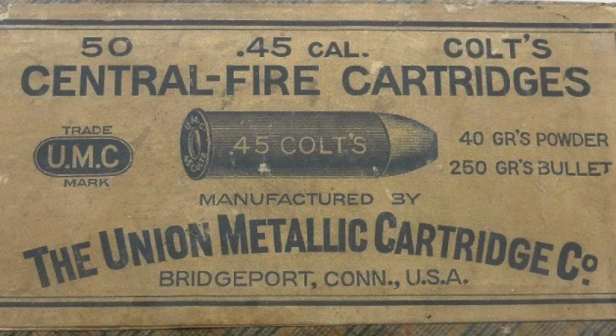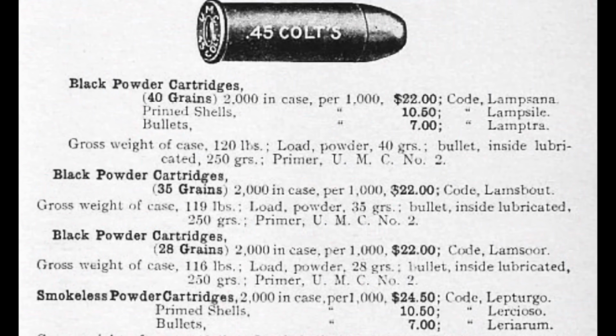But the problem I have with this is you can find advertisements going back as early as 1880 of Remington UMC advertising 45 Colt loads loaded with 40 grains and a 250 grain bullet. And you can find these. I'll show you some here. So I don't know why a lot of folks say that it doesn't matter or it doesn't count because the military didn't use it. Well, okay, fine. Maybe the military didn't, but you as a civilian could still go to the hardware store and buy a box of Remington UMC loaded with 40 grains of powder and a 250 grain bullet.